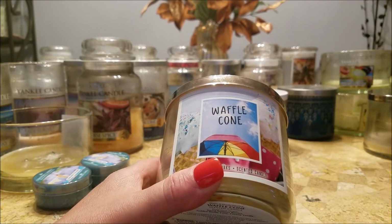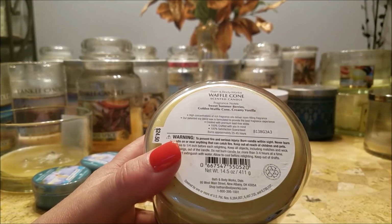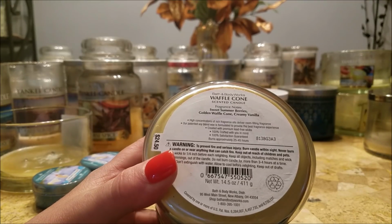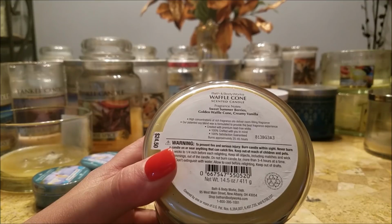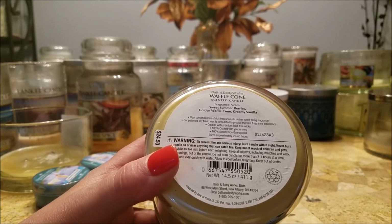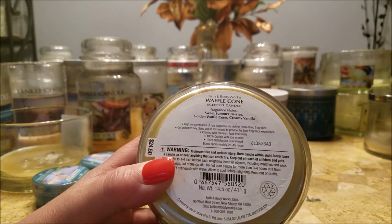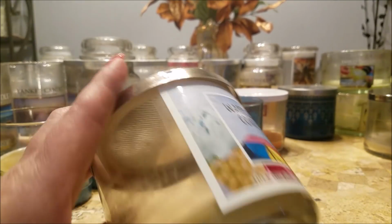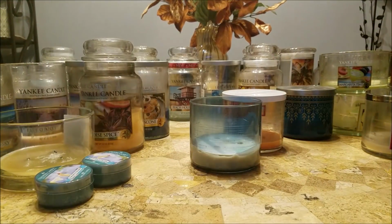So it came back this year as waffle cone. They dropped the berry, and it's sweet summer berries, waffle cone, creamy vanilla. I love this one. I could smell a little bit of the berries sometimes, but it would kind of fade in and out. Mostly you just pick up the waffle cone and the vanilla. It was just a nice, pleasant, summery bakery scent, and I really enjoyed it. So I was not sad at all to trade in my Happy Birthday candles for more of these.